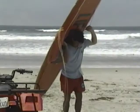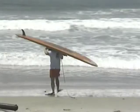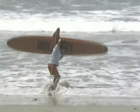I gotta get all my equipment. I gotta get down to the water. Oh, it's hard to walk on these fins. Whoa! I'm gonna make it. Here we go. Almost to the water. Just put it down. Put it in the water.